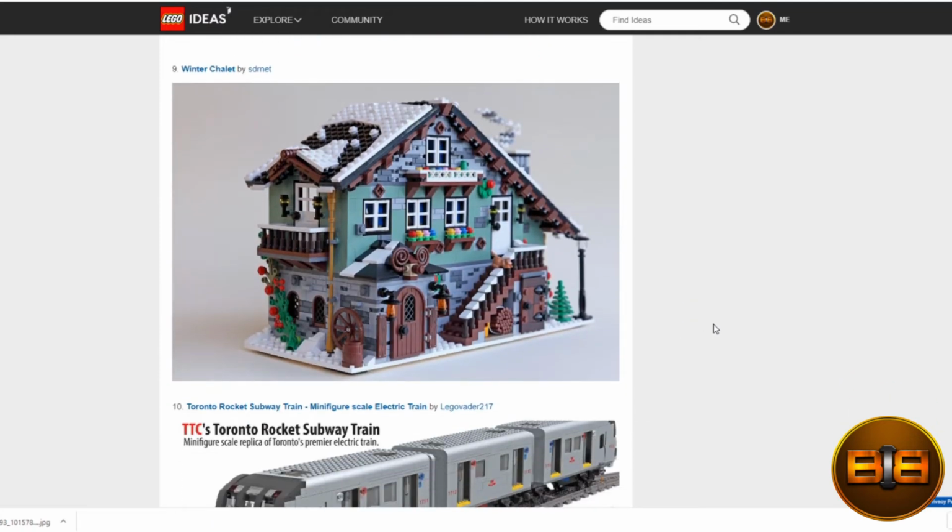The 9th submission is the Winter Chalet. I particularly like this model. It's very, very well built. There's a lot going on in here, and I could easily see this model in a display where it's set back slightly from a lake, or yeah, definitely a lake because it's a chalet, right? And then you have the other Ideas set, the fishing store set on the lake, and I think they would really complement each other quite nicely.